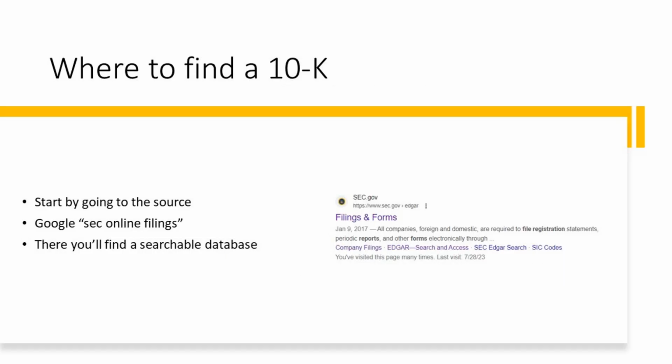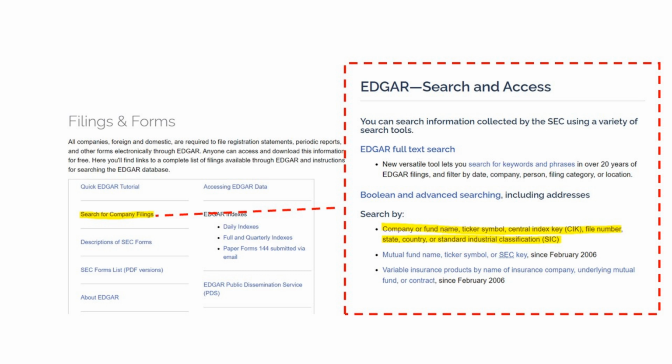Now, the first thing that you'll want to know is where to find these. Well, you go to the source. They sometimes will have these posted on the company website, but it's easy enough just to go right to the SEC database. I just do this out of habit. Google SEC online filings, and this result here, filings and forms, you click that, and there you'll find a searchable database. So here you can see the next step, which is to click search for company filings, and then you click search by company or fund name, ticker symbol, etc.